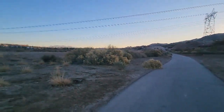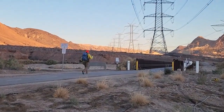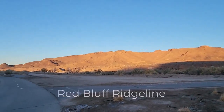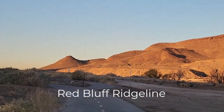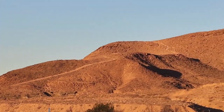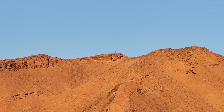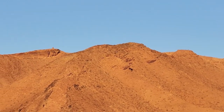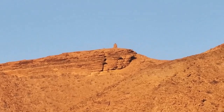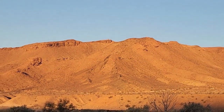Okay, the first waypoint is this bridge crossing the Las Vegas Wash. So we're going to cross the Las Vegas Wash and then take an immediate left and skirt the edge of the wash over to the base of the ridge line over here, and you see a little trail on the ridgeline. We're going to take that trail upward, and our next stop is going to be the two cairns up above. You can see one of them right here. So here we go.